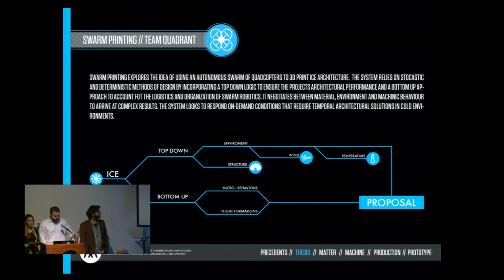Swarm printing explores the idea of using an autonomous swarm of quadcopters to 3D print ice in architecture. The system relies on stochastic and deterministic methods of design by incorporating a top-down logic to ensure the project's architectural performance, and a bottom-up approach to account for the logistics and organization of swarm robotics. It negotiates between material, environment, and machinic behavior to arrive at complex results. The system looks to respond to on-demand conditions that require temporal architectural solutions in cold environments.